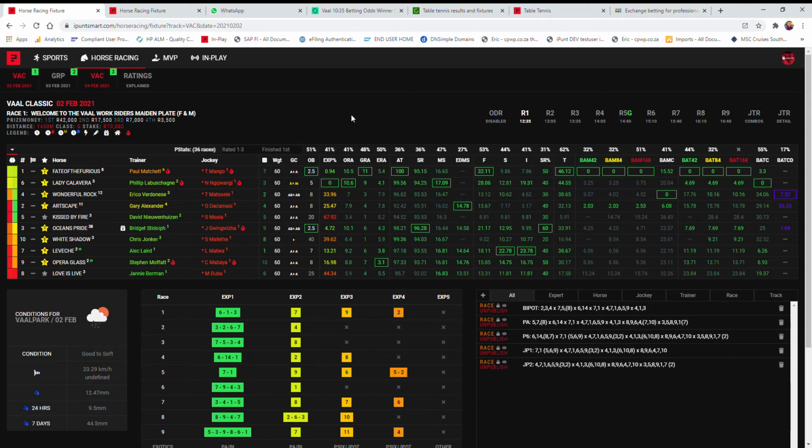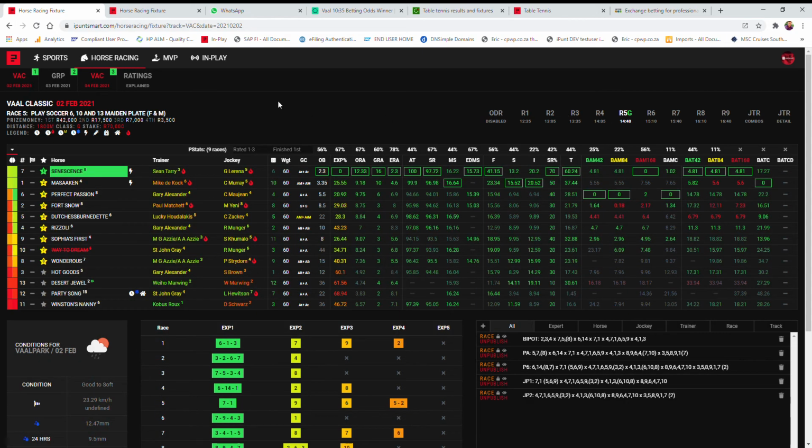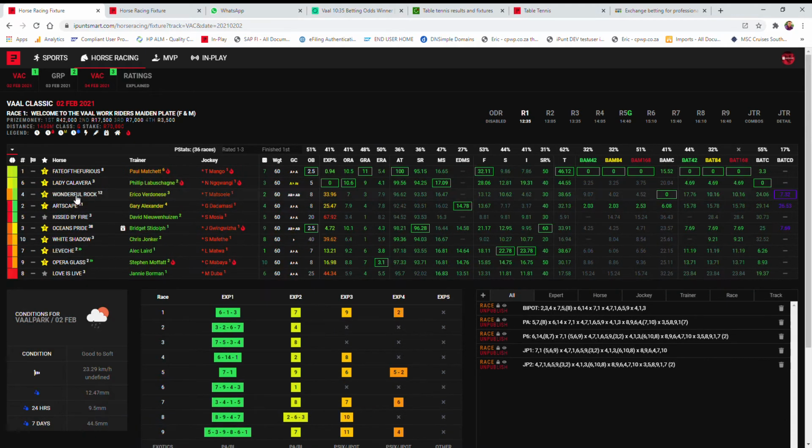Good to soft conditions. Lots of rain, 9.5 millimeters over the last 24 hours, 44 millimeters over the last 7 days, and quite a wind as well, 23.29 kilometers an hour in good to soft conditions. It looks like a tough card, to be quite honest with you. Nothing really standing out. Maybe the Greenie is my best bet, but I'll even back that up with the Massacre in that race. So let's get through it.